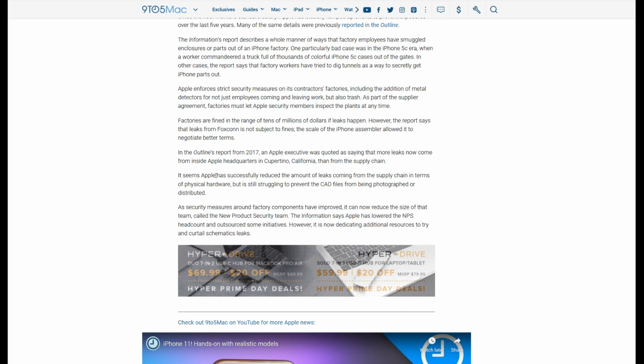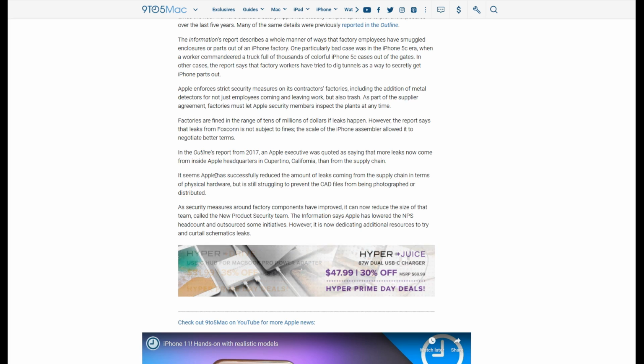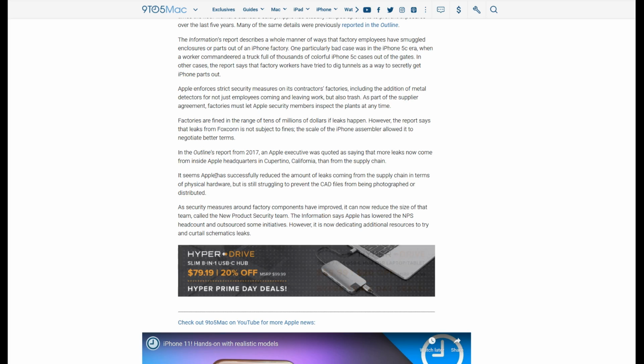Apple enforces strict security measures on its contractors' factories, including the addition of metal detectors for not just employees coming and leaving work, but also trash. Trash! As part of the supplier agreement, factories must let Apple security members inspect the plants at any time. Factories are fined in the range of tens of millions of dollars if leaks happen. However, the report says that leaks from Foxconn are not subject to fines.